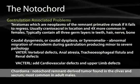The other issue would be chordomas. This is a tumor derived from a notochordal remnant, typically associated around the clivus or the sacrum. And these are more commonly found as a result of incidental testing that notices the remnant of these tumors.